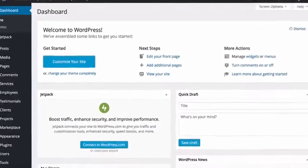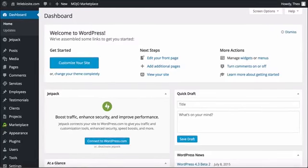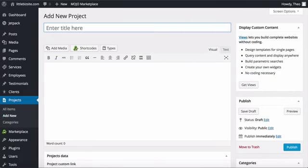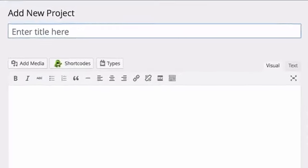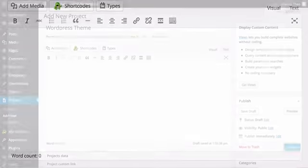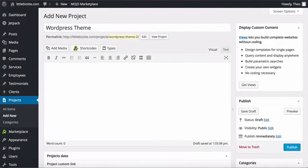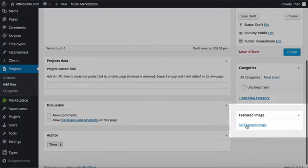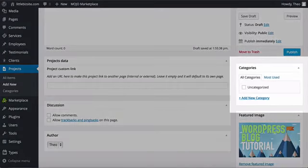So first, let's create our projects and add our images. So find projects on the toolbar and add new. As I said, each photo you want displayed has to be in its own project. This screen is how you add a project. Just type in the photo's name as the title and add the photo as the featured image here. Then add the photo to the category you want it in.